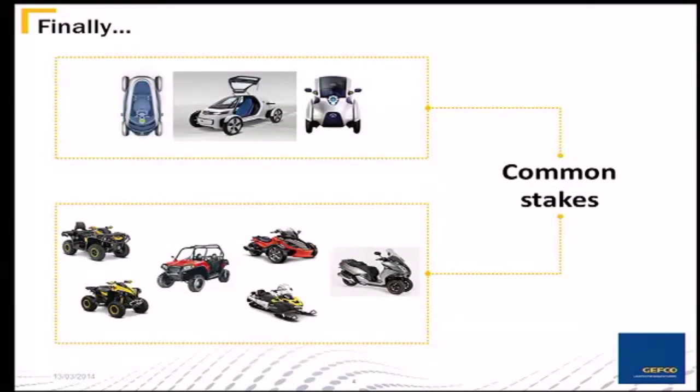So this slide is to highlight the fact that we are talking about a similar kind of product. In addition to that, what we've seen on the market that we were not used to are also very large motorbikes, like Victory, Indian or Harley Davidson bikes. Those bikes are also to be compared with those kinds of vehicles. They are very large.